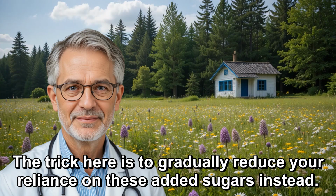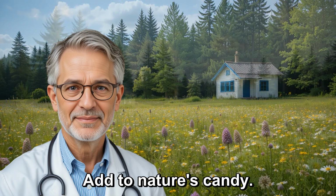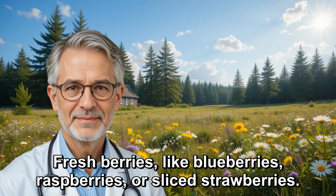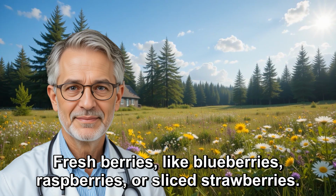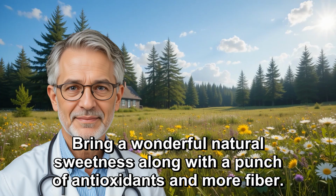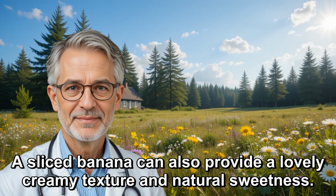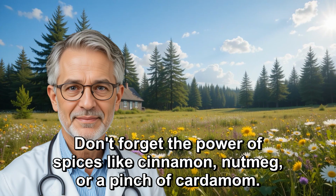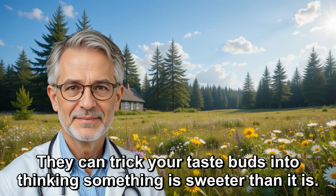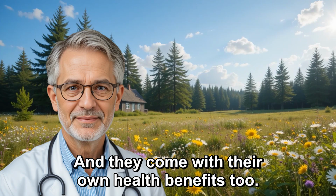The trick here is to gradually reduce your reliance on these added sugars. Instead, turn to nature's candy, fresh berries, like blueberries, raspberries, or sliced strawberries. They bring a wonderful natural sweetness along with a punch of antioxidants and more fiber. A sliced banana can also provide a lovely creamy texture and natural sweetness. Don't forget the power of spices like cinnamon, nutmeg, or a pinch of cardamom. They can trick your taste buds into thinking something is sweeter than it is. And they come with their own health benefits too.